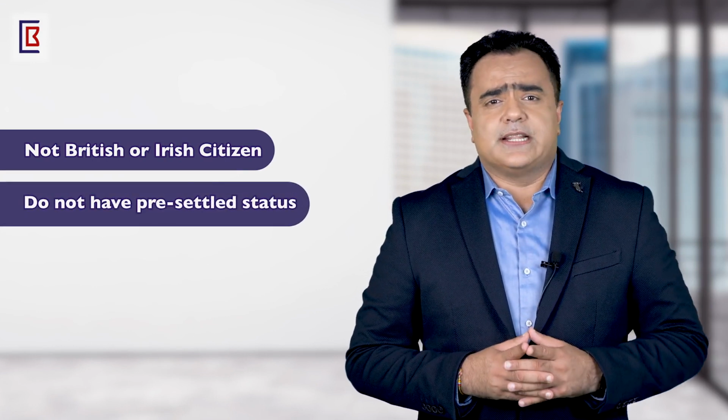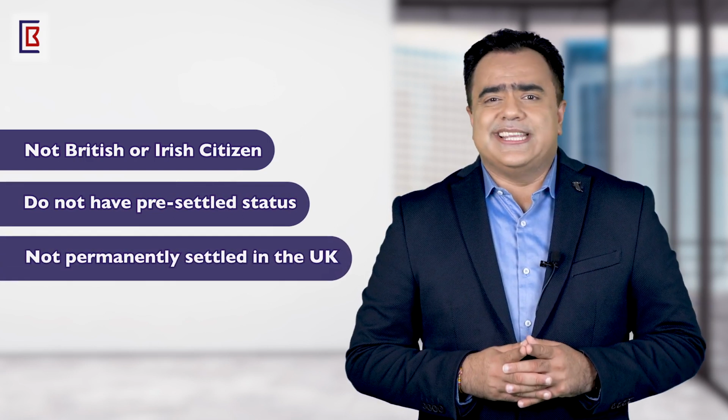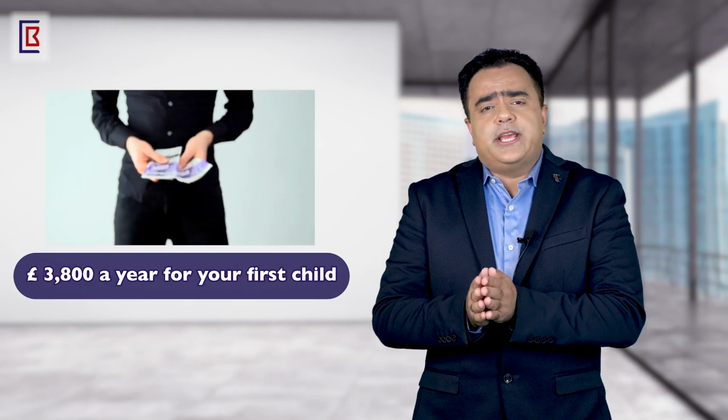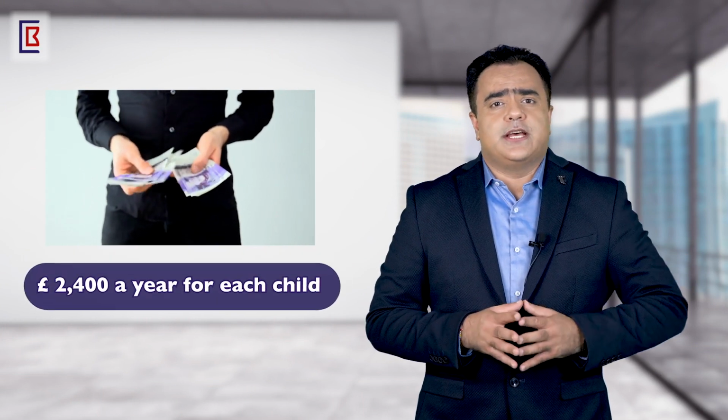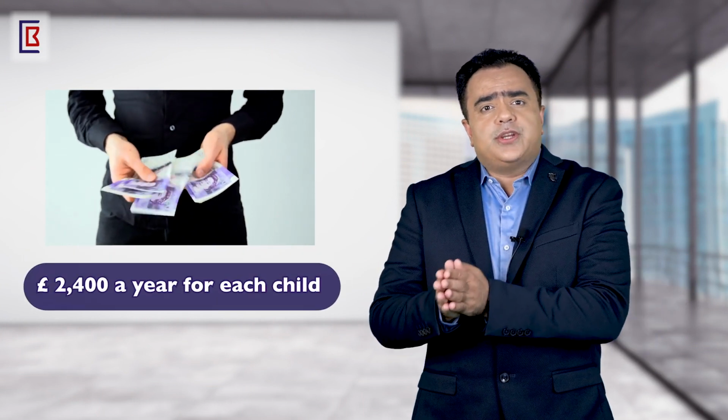You will be required to prove that you have extra money if you have children who are not British or Irish citizens, do not have pre-settled status, or are not permanently settled in the UK. If you need to prove extra money for your children, you will need to earn an extra £3,800 a year for your first child and £2,400 a year for each child you have after your first child.